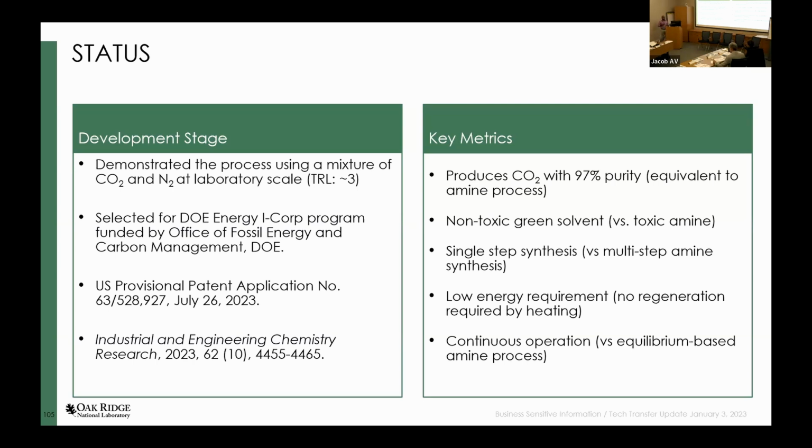This project has been supported by LDRD for the last 3 years. Recently, it's been selected for the DOE Energy ICORPS, funded by the Office of Fossil Energy and Carbon Management, that we will be participating in this fall. We have a provisional patent application. We have published a couple of papers. One of the papers is in Industrial and Engineering Chemistry Research, and it is also featured on the journal cover page.